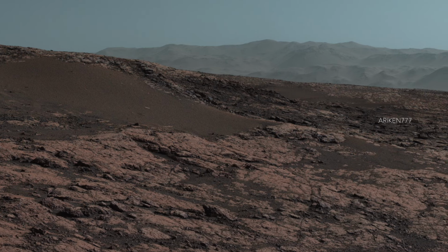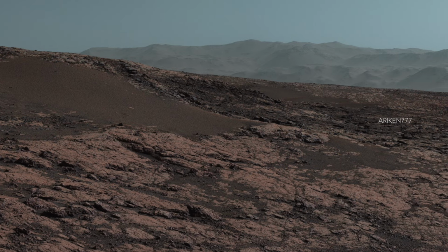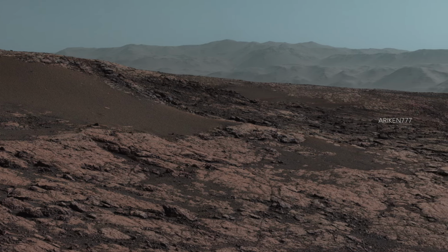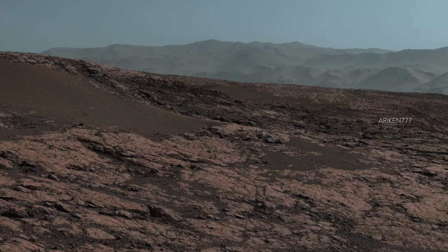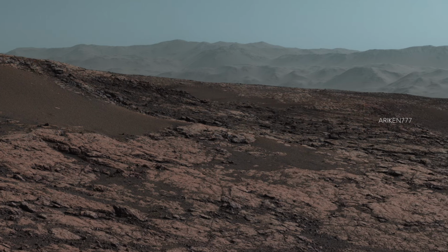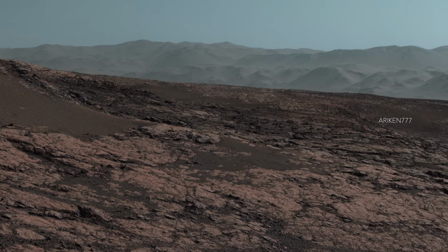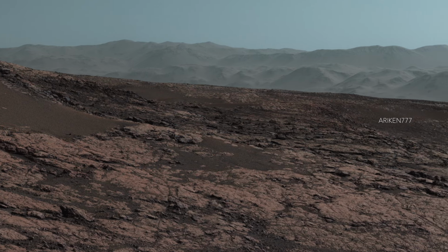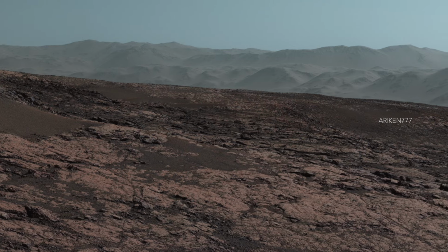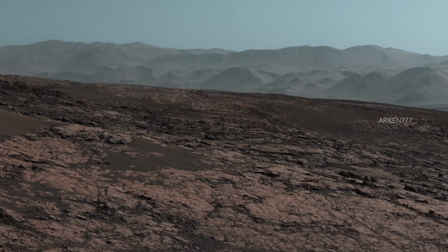A panorama of the interior and rim of Gale crater, which is a large impact basin formed around 3.7 billion years ago. The crater spans about 96 miles in diameter and holds Mount Sharp in its center. Gale crater formed when an asteroid or comet punched a hole in the terrain, and the subsequent explosion ejected rocks and soil that landed around the crater.